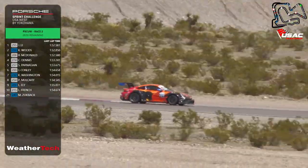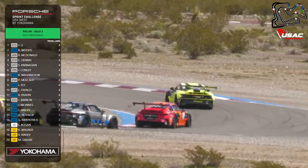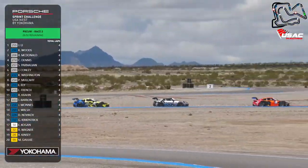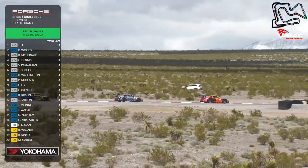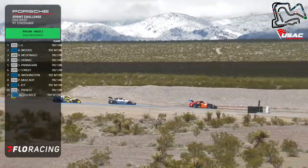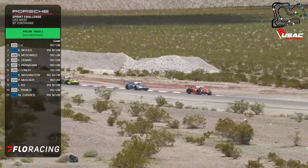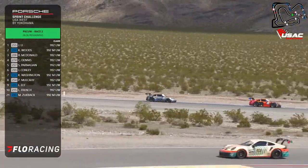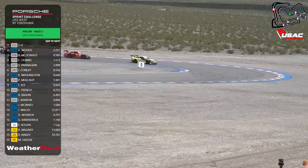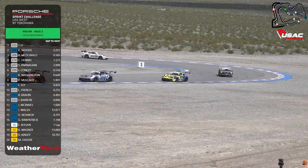James Lee throwing some good laps down there. He's at 52.5 was his last lap. He's got about a 2.2 second gap on P2, which is still, again, James Woods, who is leading the Masters class. So even with that 2-second lead, checking to see he's got a bit more behind him, another half second down to Blake McDonald right now. So still sitting very pretty right now.